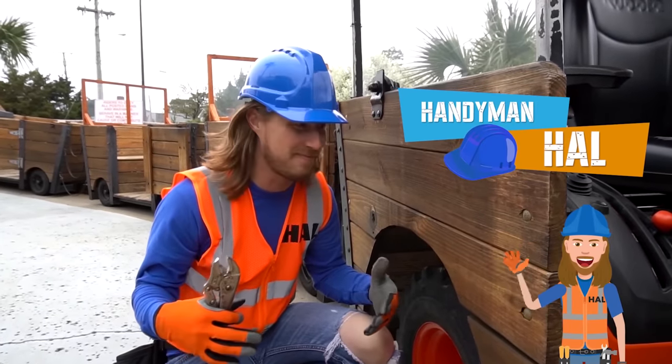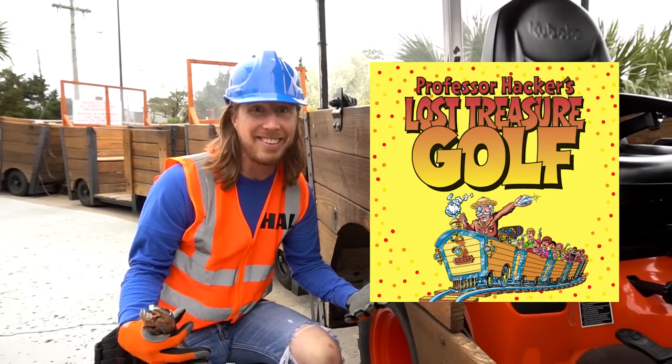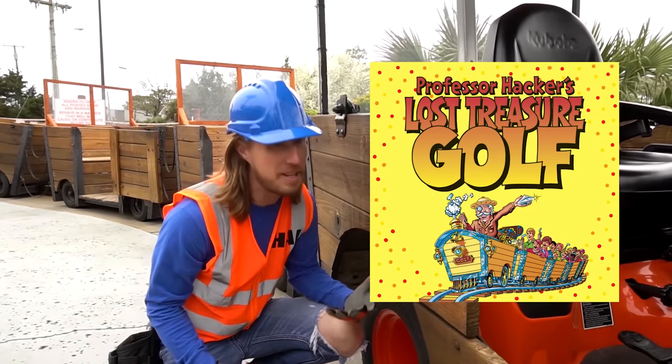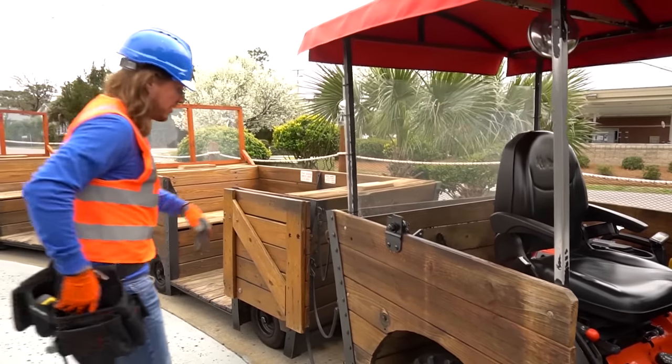Hey my friends, it's me, Handyman Hal. Hope you're doing great today. I'm here at Lost Treasure Mini Golf in North Myrtle Beach, South Carolina. They've asked me to come help fix some of the wheels on their train. Check this thing out. It's just really awesome.